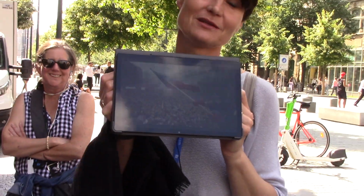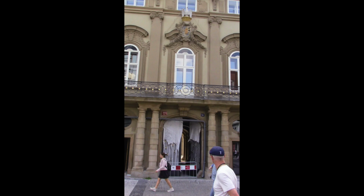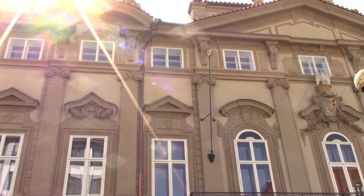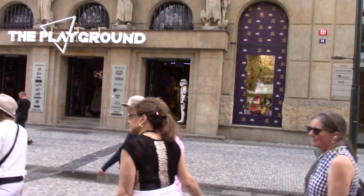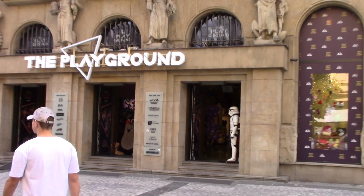It's a Marks and Spencer building now, but at the time it belonged to one of the publishing houses. This was built as an aristocratic home, a town palace with rococo, several courtyards inside. 2 stories, 3 stories, and the little ones on top for the help. The playground. There's some guys from Star Wars. Probably got lots of video games in there.